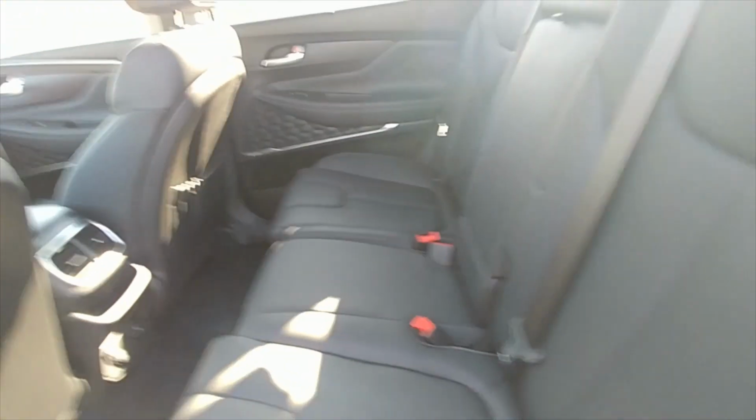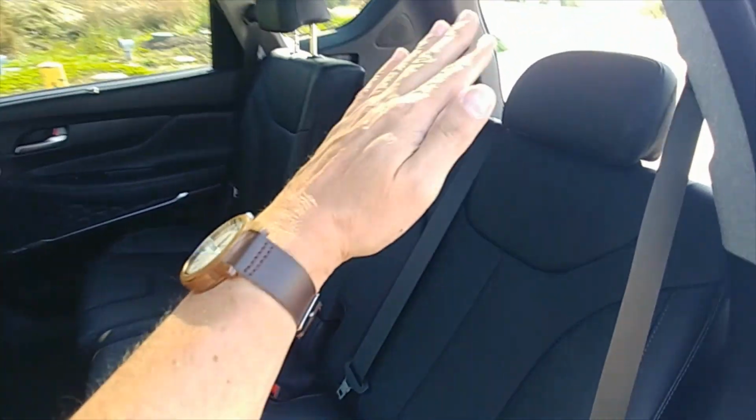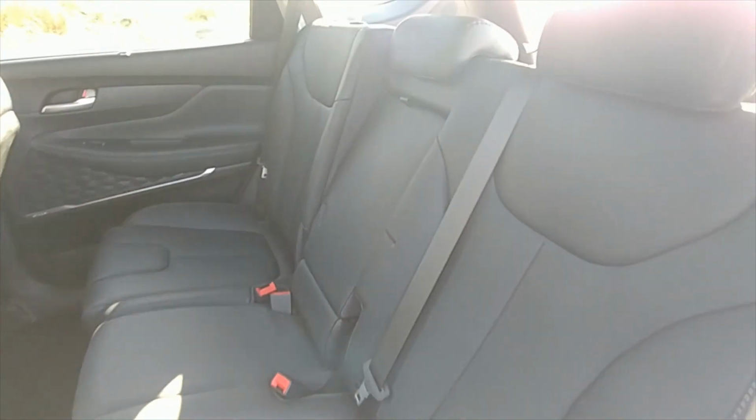And let me put that seat back. Now, the good thing about, hold on, the Santa Fe has a couple of extra spots for the rear seat. As you can see, it goes down at more of an angle than other cars have, so that's a pretty cool feature. And the seat can slide forward.